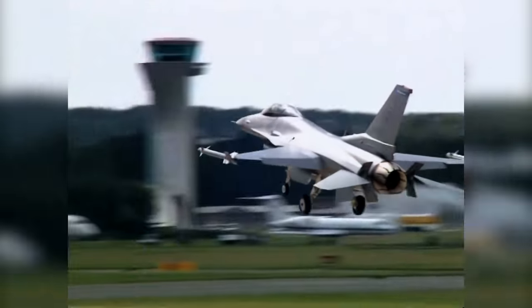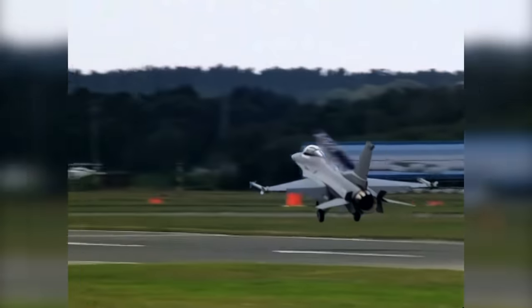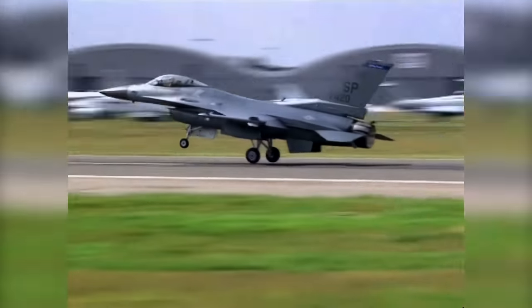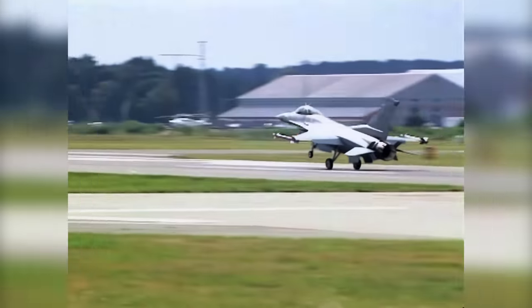The unofficial name Viper is quite often used for the F-16 by pilots due to the aircraft's resemblance to a cobra snake. It is also known as the electric jet, a reference to the fly-by-wire flight control system. The F-16 is due to remain in service with the US Air Force until 2025, with its replacement, the F-35 Lightning II, due to enter service from 2011.